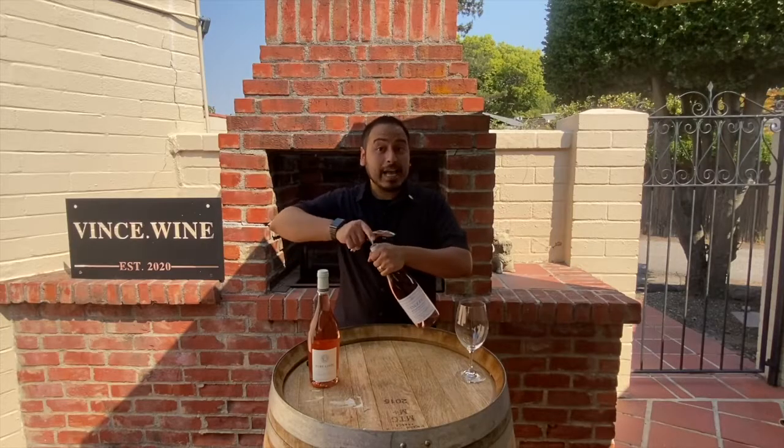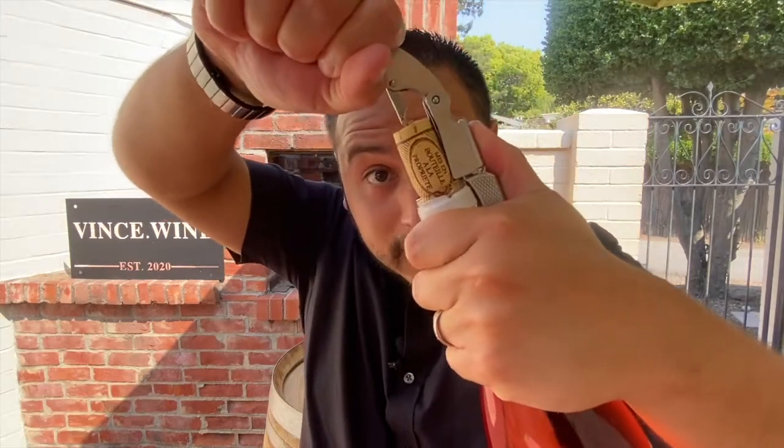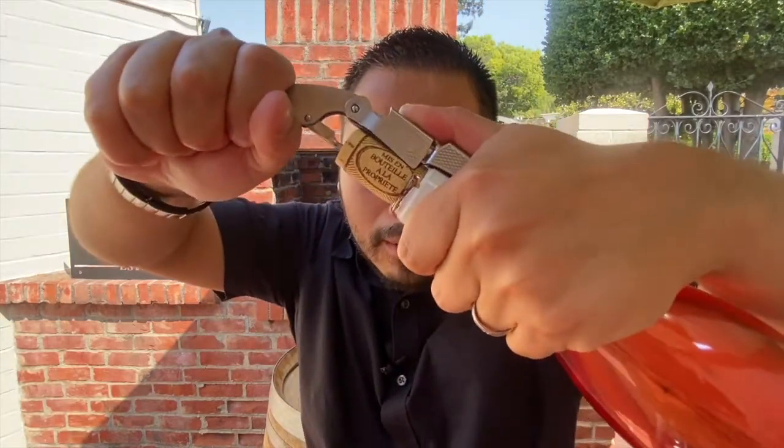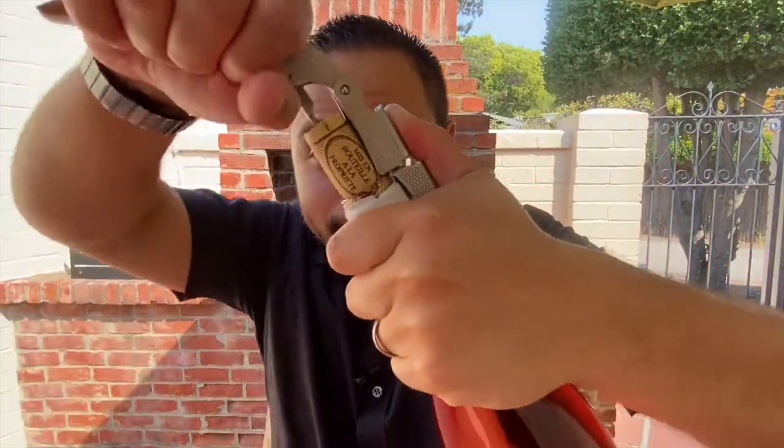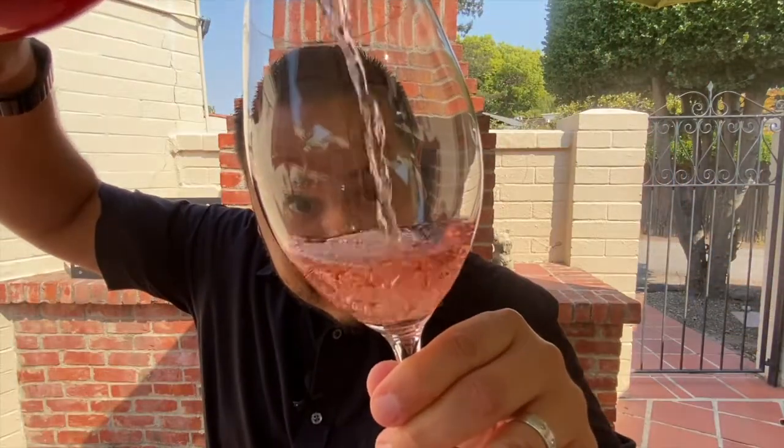And with that, let's taste rosé. I'm going to start with the Christian Salmon one. Check out that cork as I pull it. Really pretty artwork there. Mise en bouteille à la propriété, basically just bottled on the property.